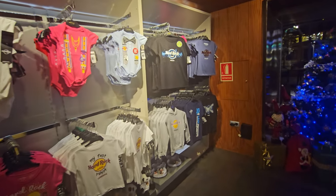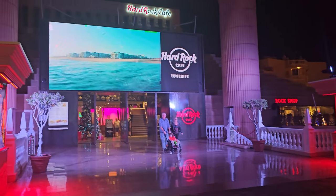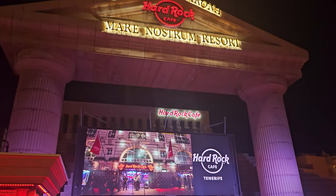And there we go, it's the Hard Rock Cafe, or the Chicago Rock, I just called it. I don't know what I was thinking there. Hard Rock Cafe. And that was travel day. Yeah, I had a really good time today. You can see you got fantastic theming here at the Hard Rock Cafe.